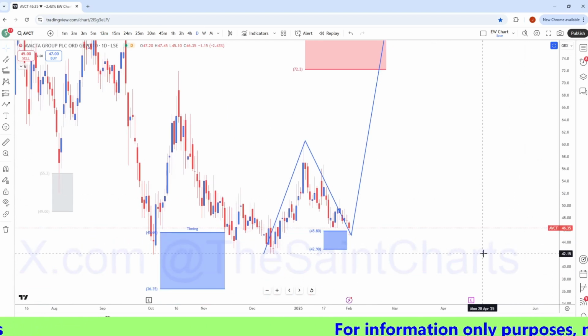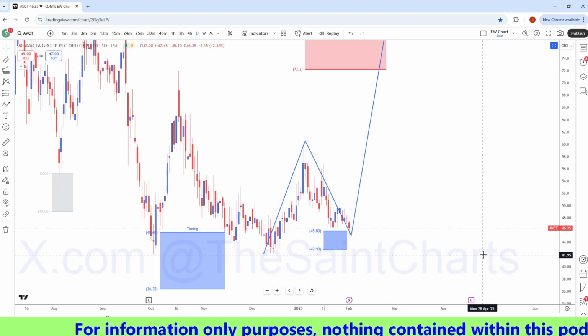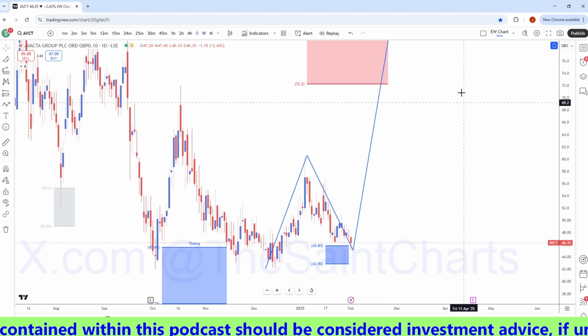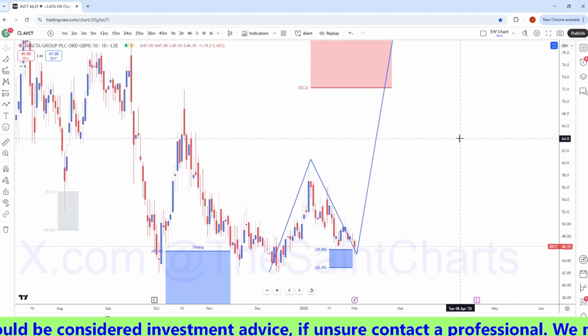But as I say, drops, stop loss there, 42.15 or 42p would be the way I'd play it. 40, right, just slightly below 42, and see whether that can rise up to that red box there, 72.2 to 80.4. So you see how that one plays out.